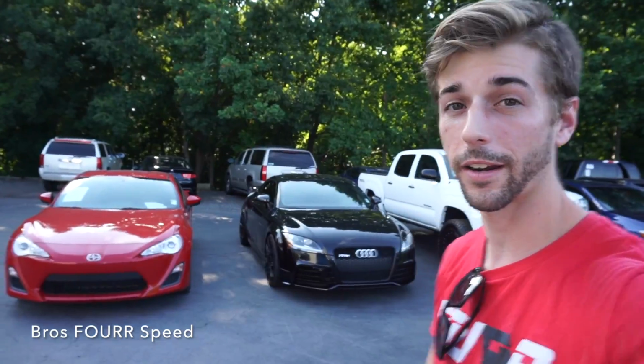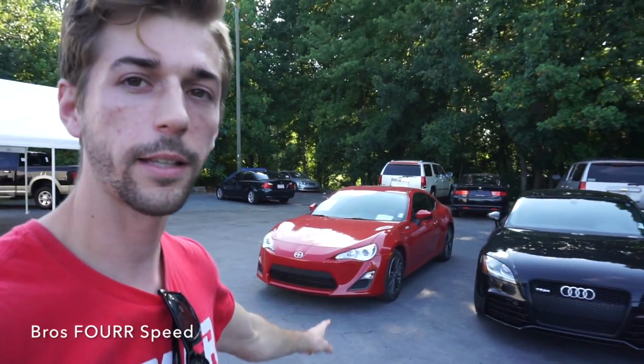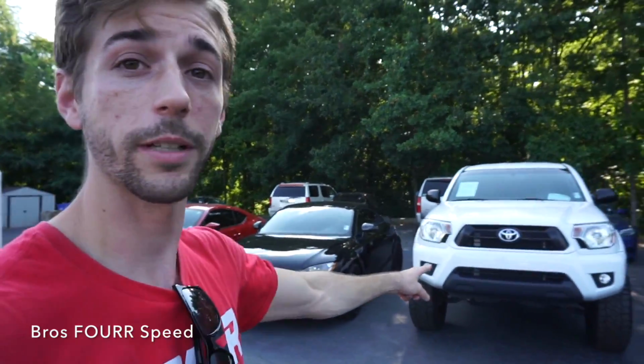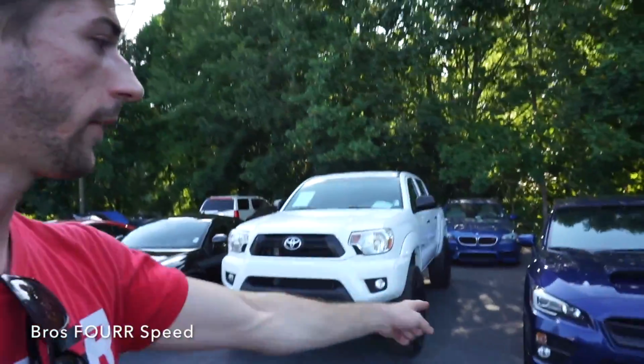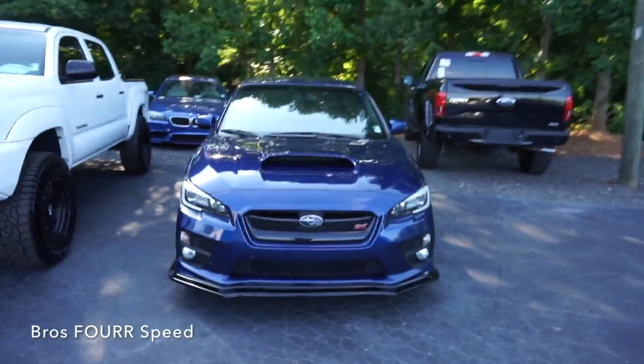Over here we have a Scion FRS, which I really love. I love the body style of this car. We're going to take all these for a test drive, but I really like the styling of this car. Both of these are 6-speed manuals. This Tacoma is a 6-speed manual as well. And then we have a Subaru WRX STI with the 6-speed manual.